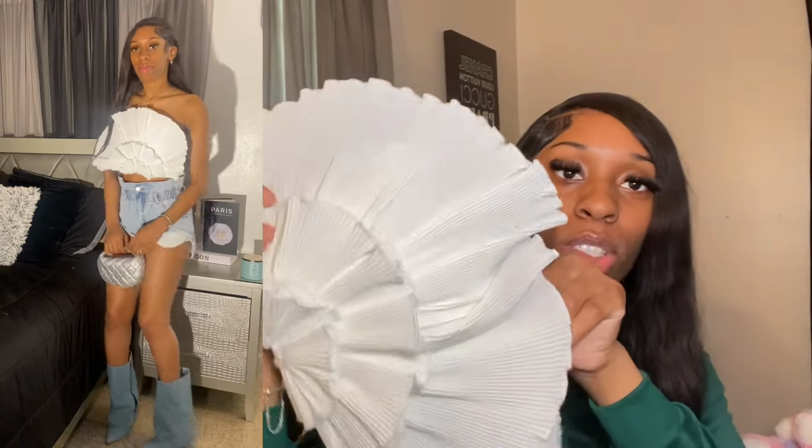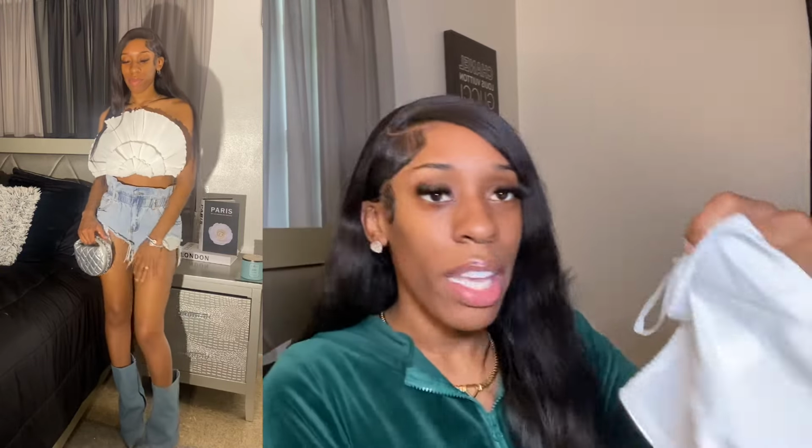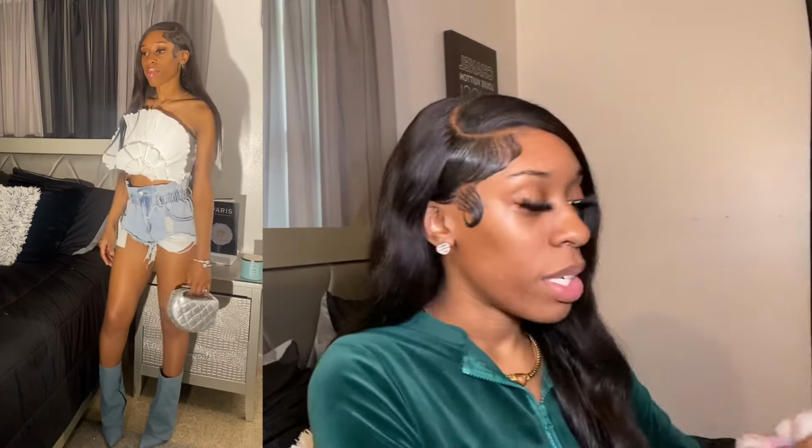I got this shirt in a size small. This shirt is so cute. It's so different. That's what I love about it. I think I'm gonna wear this on Valentine's Day. I'm not really sure, but it's so cute. I love it. You don't have to even wear a bra with this shirt, because it doesn't show your nipples or anything like that. I went ahead and paired it with these denim shorts.